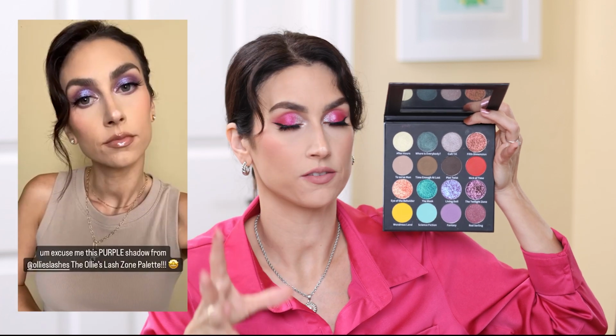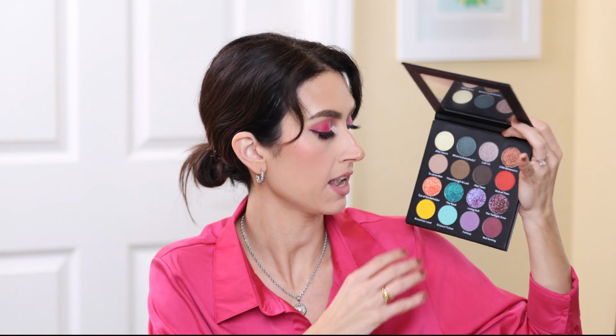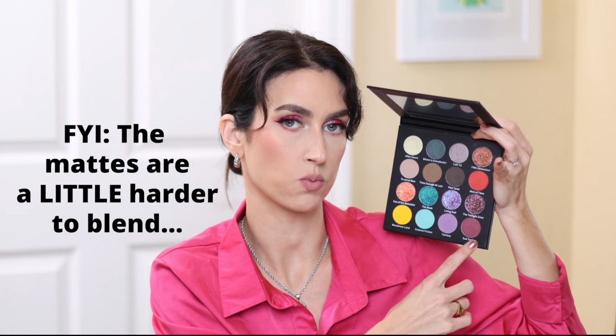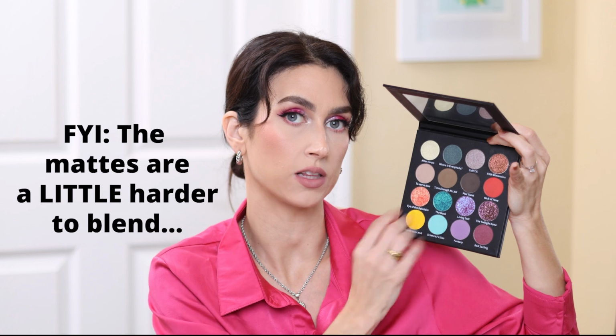I really loved the theming of it, the Twilight Zone. I love spooky stuff. I'm here for the spooky stuff. And quality-wise, this is a really nice palette. I love all the textures that you're getting. These second and fourth rows are all mattes. This is a sequin because it has sparkles in the matte as well. So good variety of shades from light to deep, colorful as well as neutral.